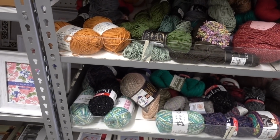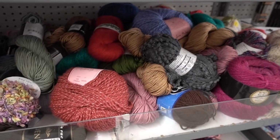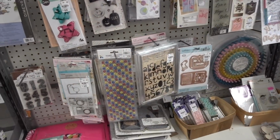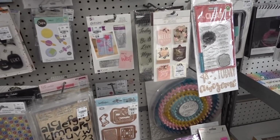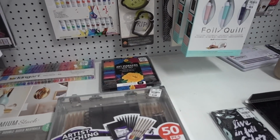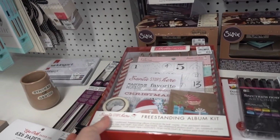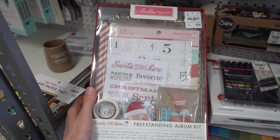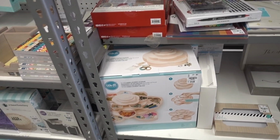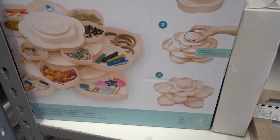They've definitely rearranged things since I was last in here. They've moved the crafts over here as opposed to the back. Some nice yarn. I'm looking to see if they have any good planner supplies. Sometimes they do. It's kind of cool, even though it's for embellishments. You could use it for something else.